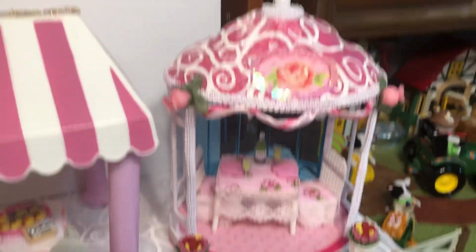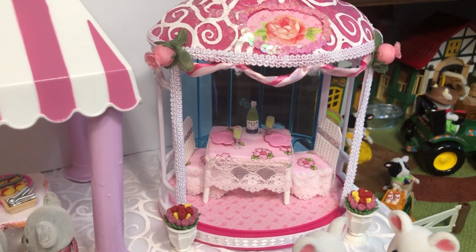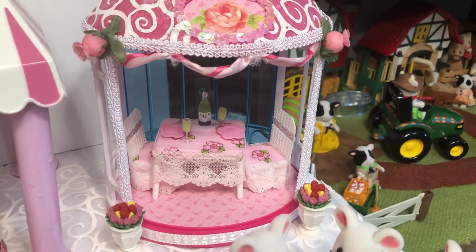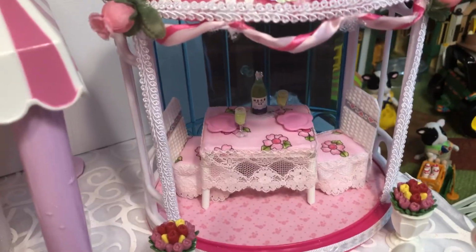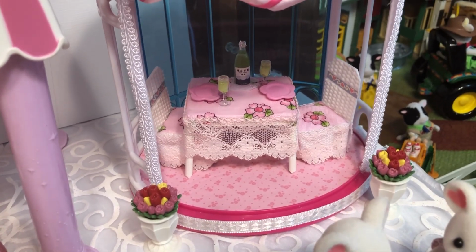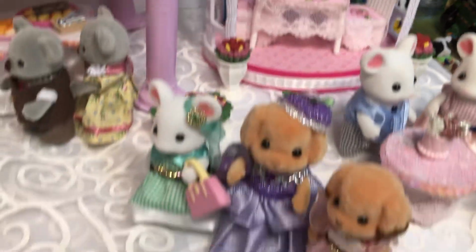I think like a pet bird or something comes in it. And I was able to take off the doors and just made it, you know, a little gazebo for the wedding couple. And they have little flower plates, and they have their own bottle of champagne and glasses in there. And I made the little chairs and table out of spare parts that I had.